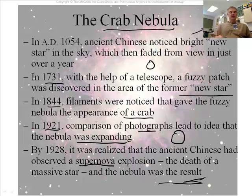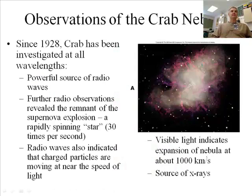We're going to learn more about that when we study stars, but it's kind of cool just how it was discovered. Okay? Some observations of this nebula. In 1928, the crab has been investigated at all the wavelengths. So now let's talk about non-visible wavelengths. First of all, when they pointed radio telescopes up there, they discovered it was a very powerful source of radio waves. And this is a picture of the Crab Nebula. It's a false color picture. No, actually, that's probably a real color picture.